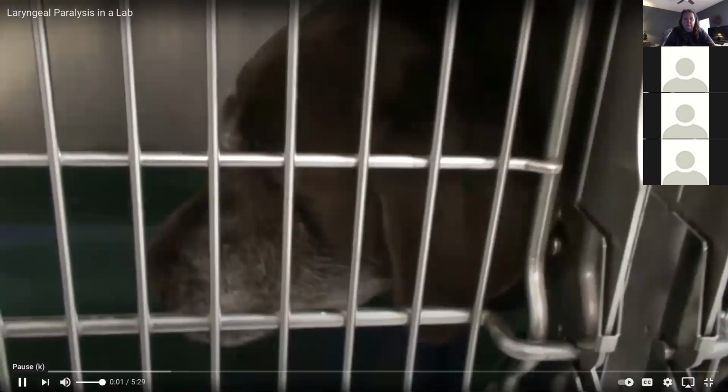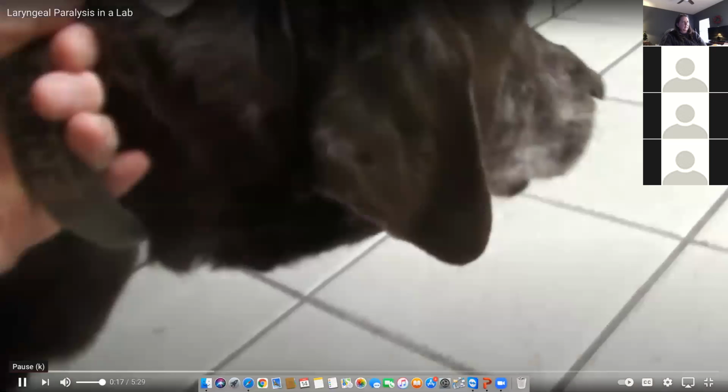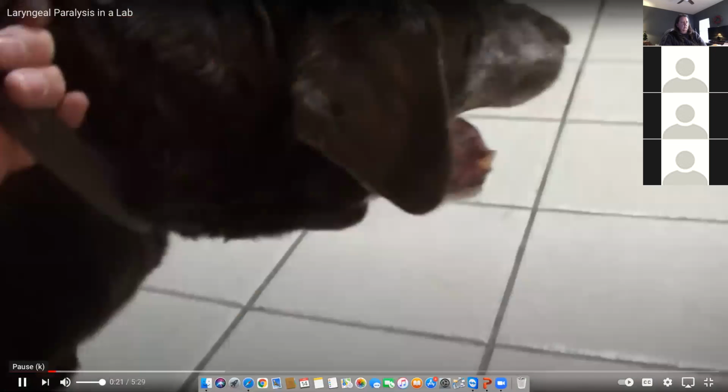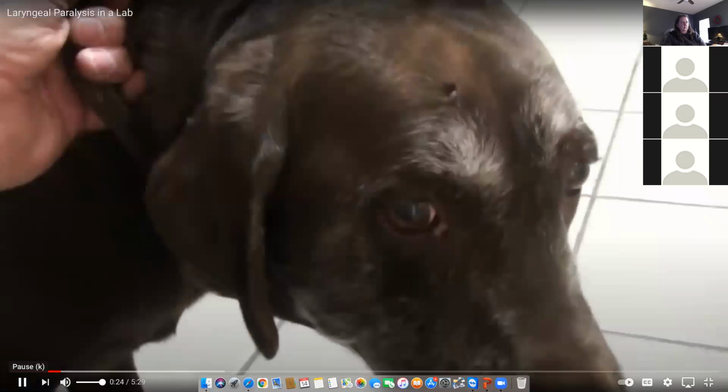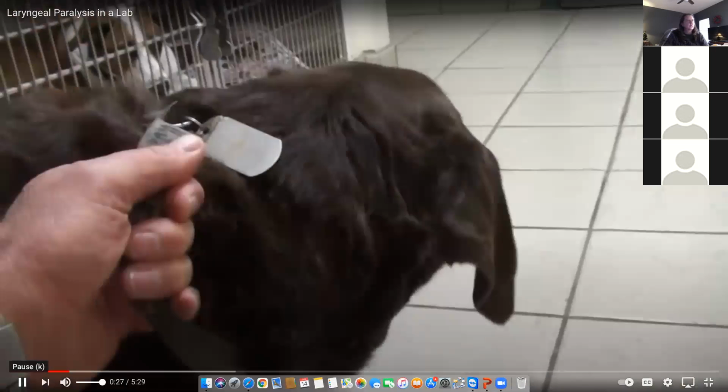This patient came in for breathing problems, and we put him in the cage. He was doing all right before, but the anxiety brought on the severe asthma, kind of like you think would be an asthma. What it actually is, older labs can get laryngeal paralysis, and you can hear he's just got a whistling wheeze in the front of his throat, and that's because his larynx, the opening of his trachea, is very small.